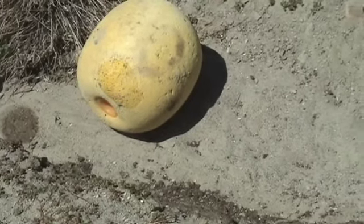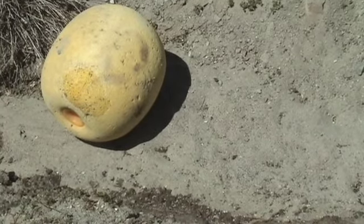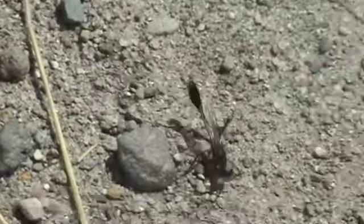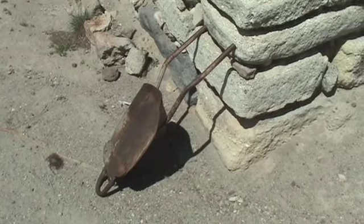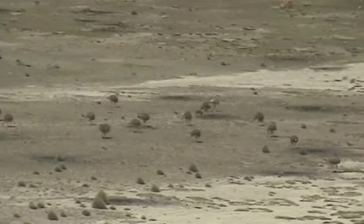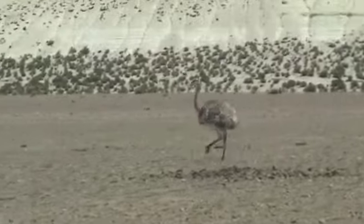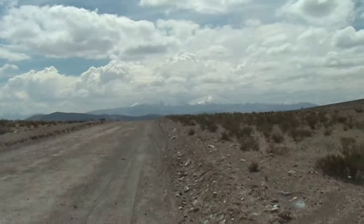Now this is interesting because it's a float for a modern fishing net. Why is it here? And here a little child's wheelbarrow that long ago lost its wheel. A whole bunch of rheas down there. Pronunciation is Surire. Surire. Now those are the volcanoes that we were at earlier today.